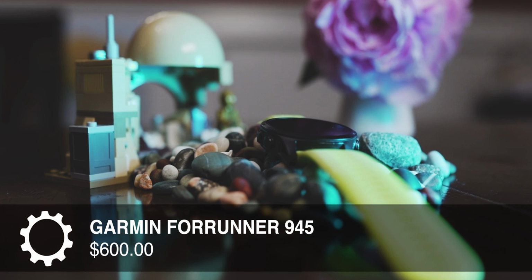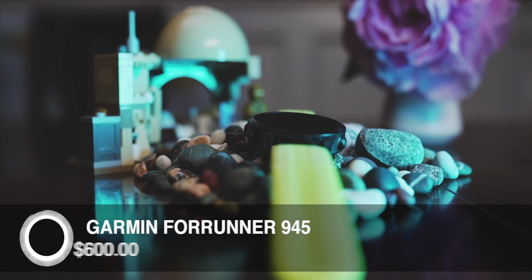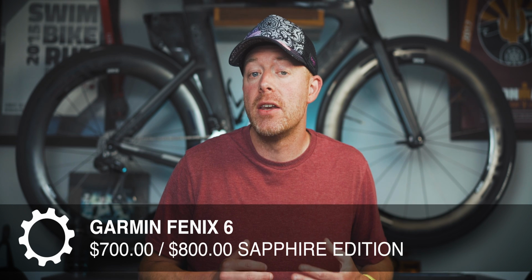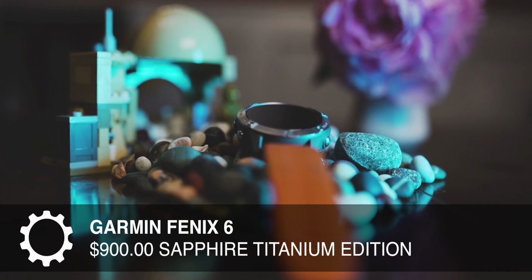But there are some slight differences, and one difference is the price. The price of the 945 normally costs about $600, and the Fenix 6 typically costs $100 more than that. There is a Sapphire edition of the Fenix 6 watch, and that costs yet another $100 more. And so the watch that I'll be using for this review will be that Sapphire edition.